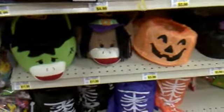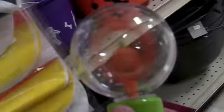Wait, let's see what this one does. Doesn't do anything at all. Huh, they have a sock monkey, a monster, and also a witch right there. They had those last time. They're pretty cool.